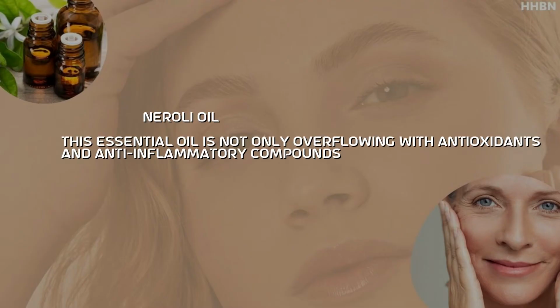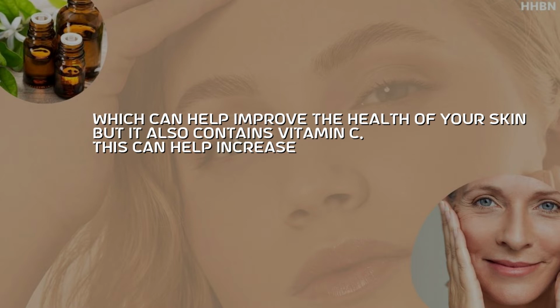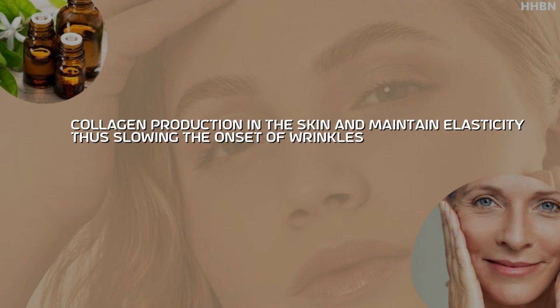Neroli oil. This essential oil is not only overflowing with antioxidants and anti-inflammatory compounds, which can help improve the health of your skin, but it also contains vitamin C. This can help increase collagen production in the skin and maintain elasticity, thus slowing the onset of wrinkles.